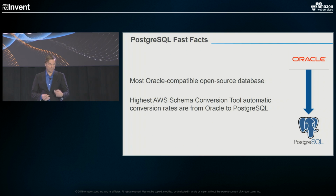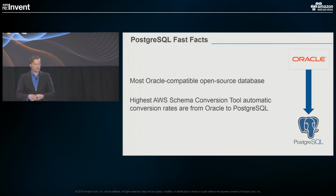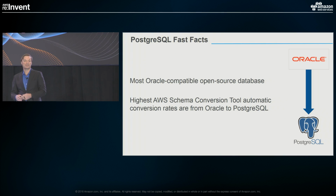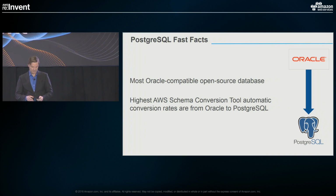And we even see that with our own AWS Schema Conversion Tool. That tool shows the highest automatic conversion rates are from Oracle to Postgres. So it shows roughly a 60 to 70% automatic conversion rate on average for customer databases when they're trying to migrate from Oracle to Postgres.